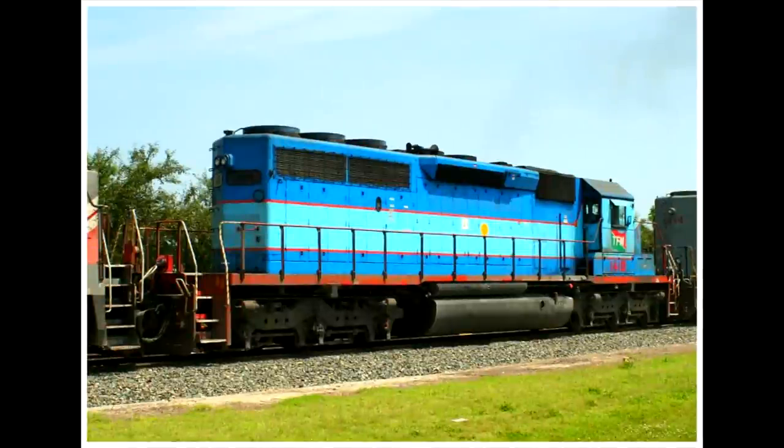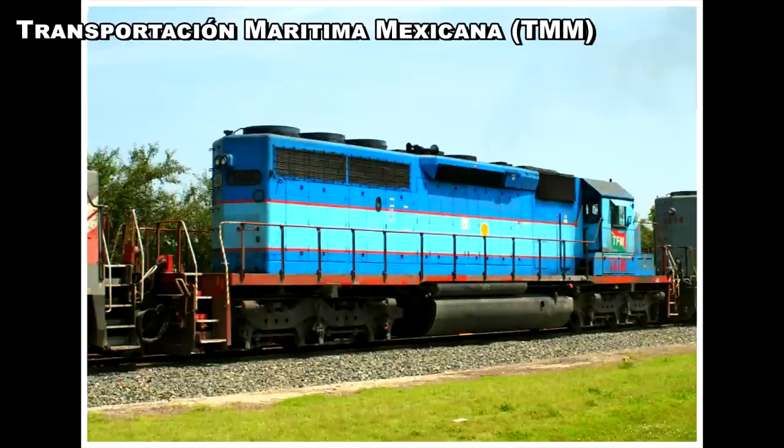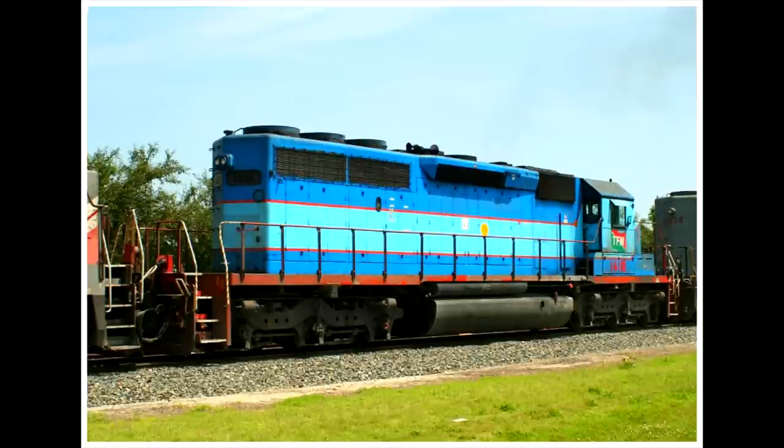Kansas City Southern de Mexico was originally formed in 1996 when Kansas City Southern Industries and Transportacion Maritima Mexicana, TMM, purchased a government concession to operate on a rail system in Mexico. It was the Mexican president, Ernesto Zedillo, who proposed the privatization of the Mexican railways because the Mexican railway system had fallen into a state of disrepair and needed drastic work to become profitable.